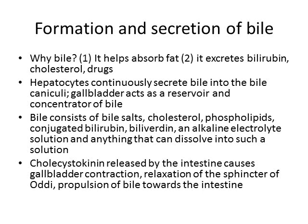Hepatocytes continuously secrete bile into the bile canaliculi. So bile is being constantly produced, but ideally we want to only secrete bile when we need to absorb fat. So our liver stores this bile by having a gallbladder. The gallbladder acts as a reservoir for this bile, and while it's there, it also concentrates the bile by reabsorbing water. I'll go into a little bit more detail about that in the gallbladder lecture.